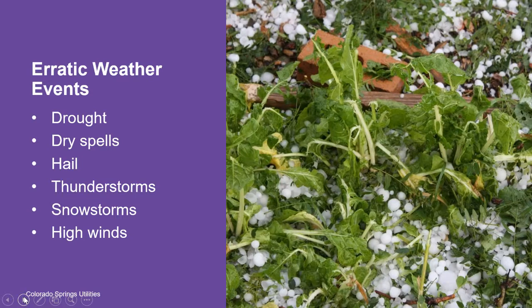Here in Colorado, we have this flip-flop between winter and summer that we call spring, but I'm not really quite sure that that's exactly what it is. So we also have periodic droughts, and by that I mean a lack of precipitation, particularly in the areas that we collect our water. That can affect our water supply.